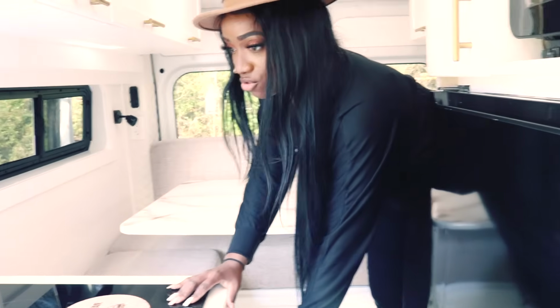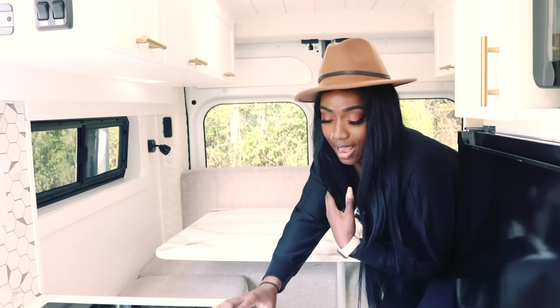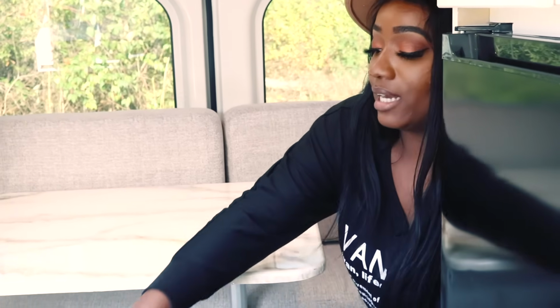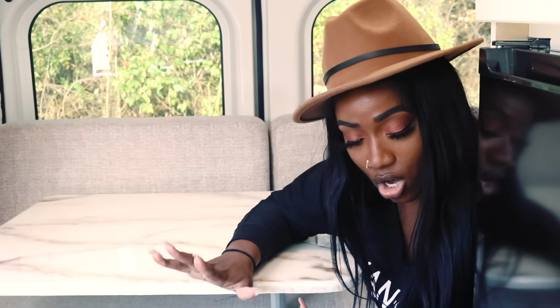Now, when it comes to drawer storage, I have 3 drawers here. This is a faux drawer, but I have 3 drawers here. I'm not really sure what I'm going to store in these. Obviously, this one will be a utensil drawer, but other than that, I'm not really sure how I'm going to figure that out. But I have a couple days to do so because I'm getting on the road on Friday. That's in 4 days. That is all of the kitchen.